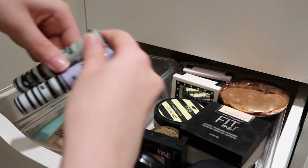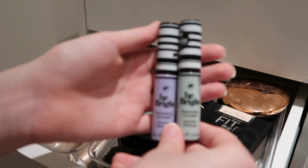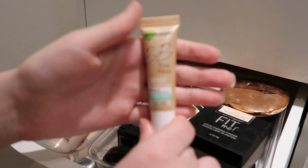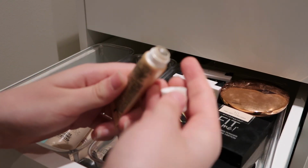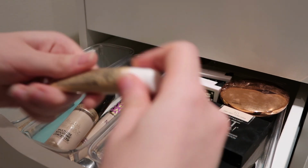Okay, here we have 2 more of those Be Bright Cokie little color correctors. Again, I don't use them, so we are going to be giving those away as well. We're doing kind of good on this section. This product I don't ever use either. It's the Garnier BB Under Eye Cream, and it has that cool tip, which always feels really nice, but I don't really like the shade of this product, so I will be giving it away.